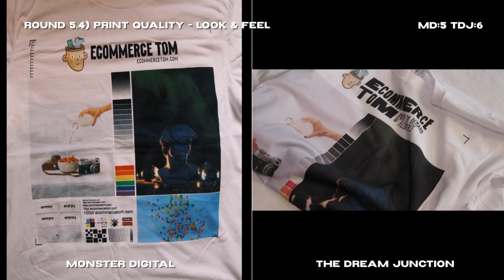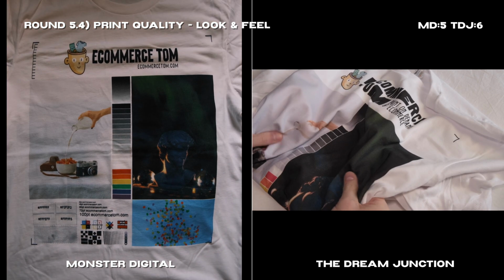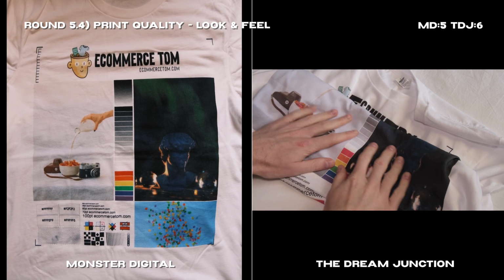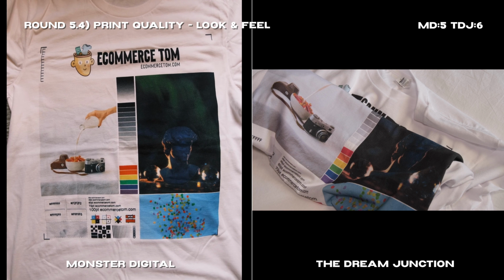In the last round, we'll take a look at how the prints look and feel, starting with Monster Digital's white shirt. The print here is matte and feels like it is part of the fabric. This is the same with the Dream Junction's white shirt. The major differences are with the black shirts.